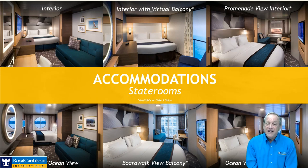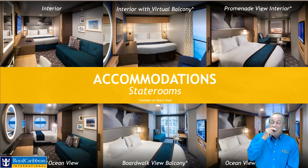As you can see, there's the interior cabin, but I want to draw your attention to that middle picture on the top. That's called the interior with virtual balcony. Look at that wall right there. That looks like it's a balcony cabin, doesn't it? Well, guess what it is? It's an 80-inch LED screen that we've painted a railing on the wall and framed it out with draperies. And we have a live camera feed up on deck 24 hours a day. So if you were standing on deck, whatever you are looking at outside, you're now looking at in your cabin.